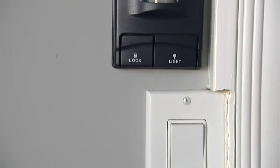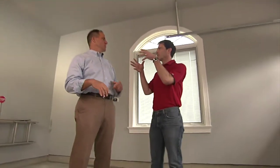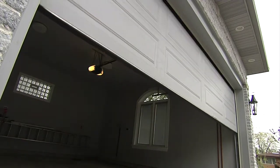800-222-1222. Your garage door opener should have plenty of safety features built into it. Paul Accardo from Chamberlain knows the ups and downs of openers. After all, the garage door is the largest moving object in the home, and it is the major access point for many people. So safety is a huge concern.